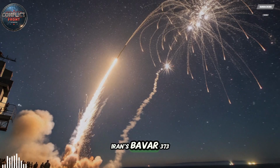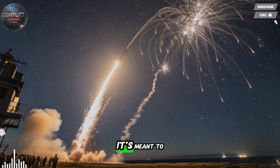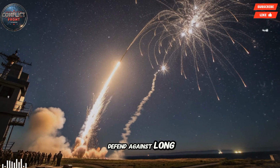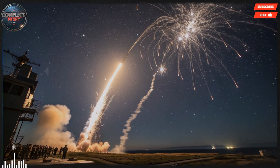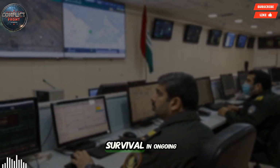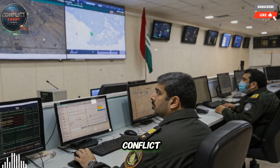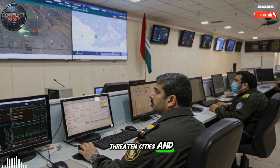Iran's Bavar-373 embodies strategic defense and deterrence. It's meant to defend against long-range attacks from nations like Israel or the United States. Yemen's Fater-1 represents tactical defense. It's designed for survival in ongoing conflict, targeting short-range drones and missiles that threaten cities and bases.